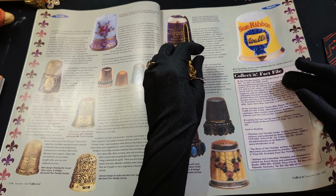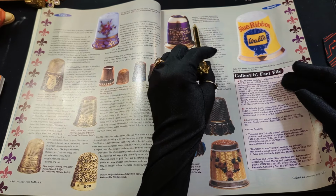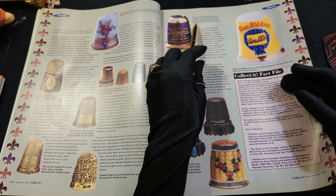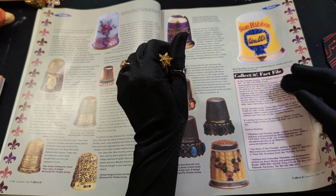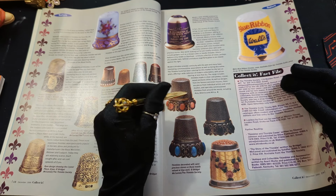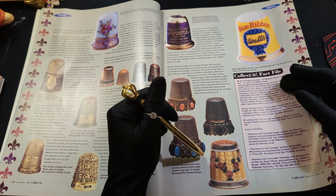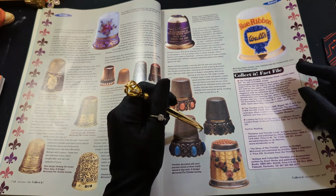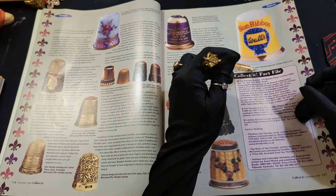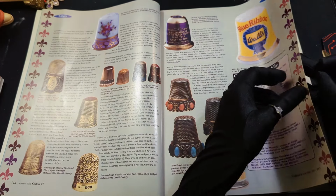A modern thimble produced to celebrate the Queen Mother's 100th birthday, available from the Thimble Guild. Thimbles decorated with semi-precious stones or floral motifs, valued at £90 each. Wallace Blue Ribbon Thimble, 2000, available from the Thimble Guild, price £3.95.